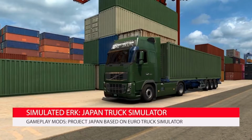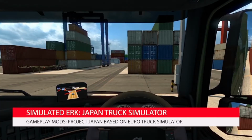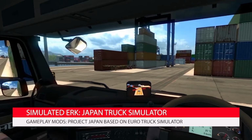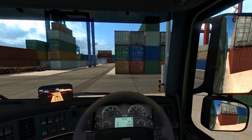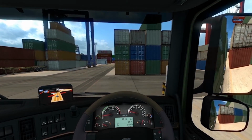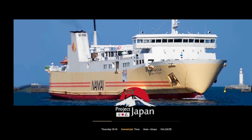We're at the container terminal. Again, we're in a Volvo this time. Let's go. Rather enthusiastic, Skynet, today. Okay, let's find a new route. Let's do that, Skynet. Let's find a new route, as you call it.